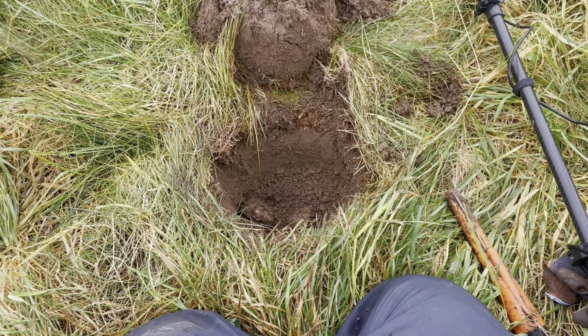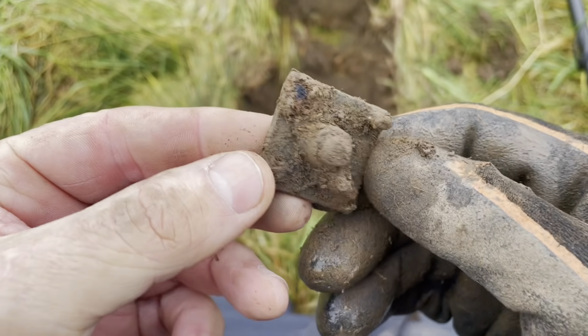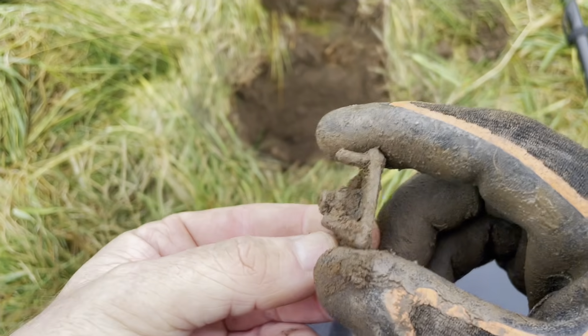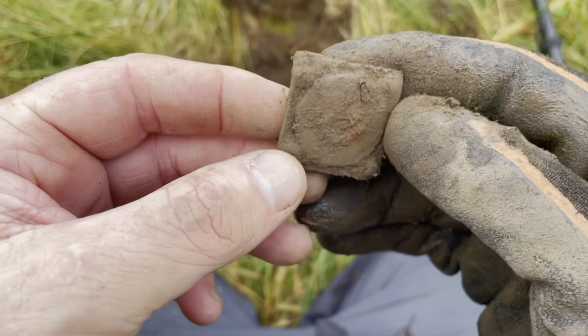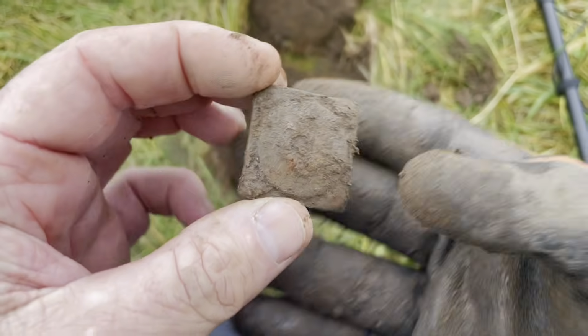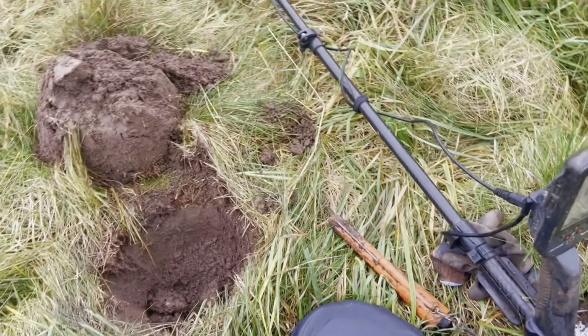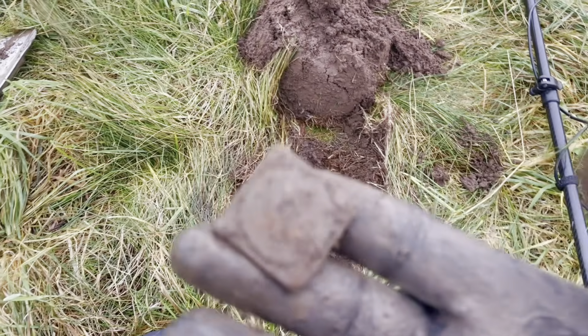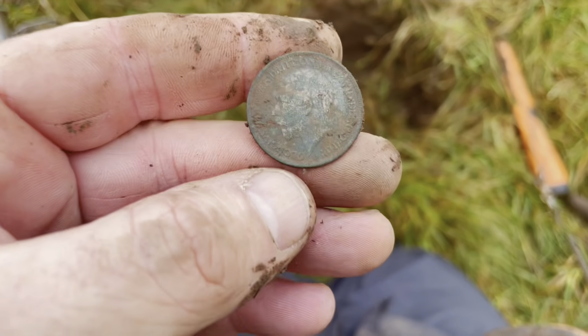On to the next. Some of the things you dig up in these fields are really odd. I don't know what this is. Could be anything. Looks a bit of iron through here. But that's 77. Iron wouldn't come up at 77, so I haven't got a clue what that is. Some sort of plate for something. It's probably any farmer's stuff, but yeah, 67, 77. Weird.